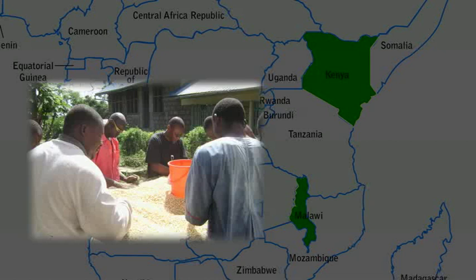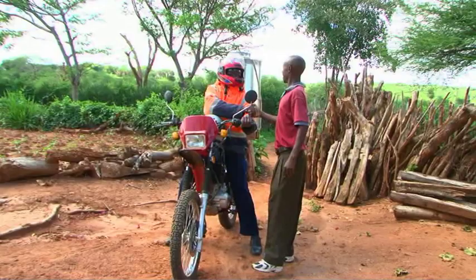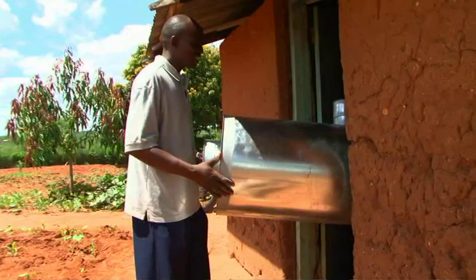CIMMYT, through the generous funding of the Swiss Agency for Development and Cooperation, aims to improve food security in sub-Saharan Africa through on-farm storage technologies.